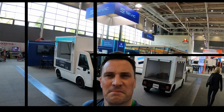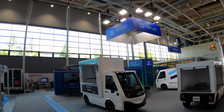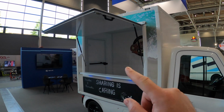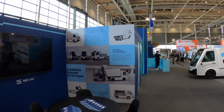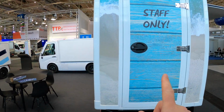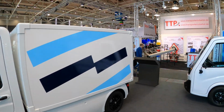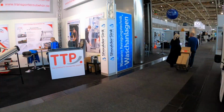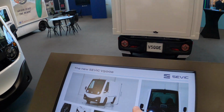So yeah, something different. Next up we have another name I can't pronounce. I think it's SEVIC. And these are again small 2-seater. You can see this is kind of a food, electric, multi-purpose e-vehicles. Oh, you can cargo swap it, very good. Cargo here, cargo here. So yeah, all 2-seater by the looks of things. So this is the V500E. You can see it here, and you can also see it here.